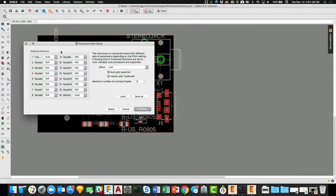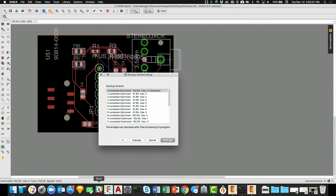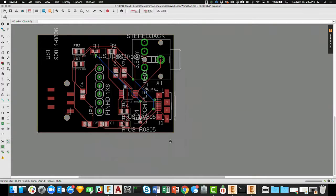Anyway, so we can change routing biases, or we can tell the router to do it for us. In this case, I'm going to set the effort to high, and I'm just going to auto route this. I'm going to tell the auto router to go ahead and route my board for me and see what it does. And in, well, far less time than I would, the auto router has routed the board, completed the board, and used 5 vias to complete all of the connections on the board. Now that's faster than me.